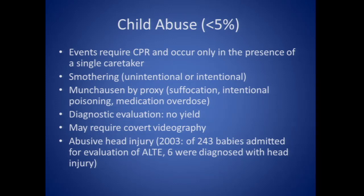We had a kid, I'll just give you an example. We had a kid years ago who was, actually there were two. One kid came in with these ALTE events and he was always hypoglycemic from it. His blood sugar was low. We could never figure out why until we put a video camera secretly in the kid's room, and the kid's mother was injecting insulin rectally into the kid, making his sugar come down.